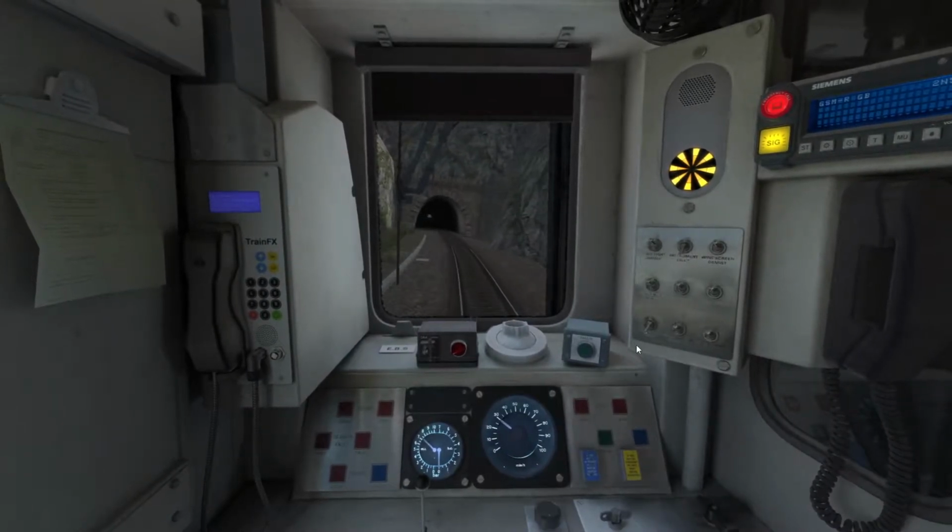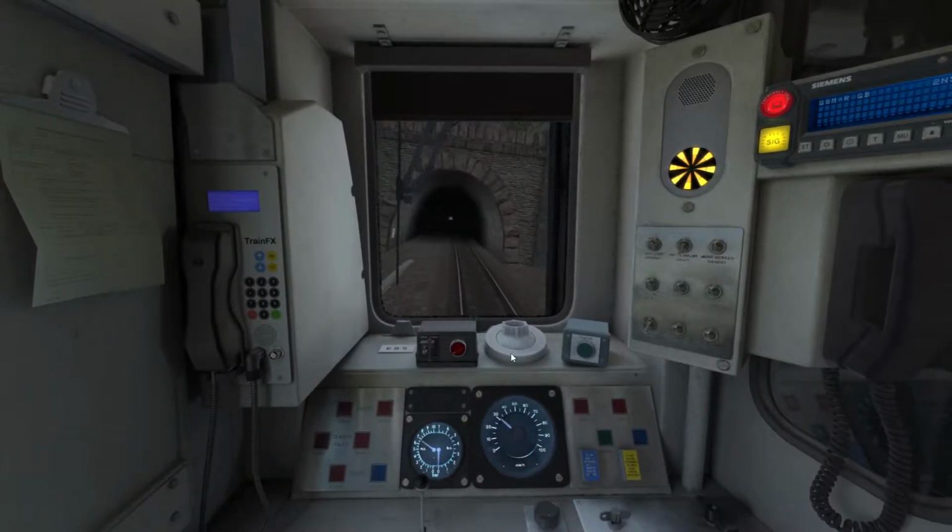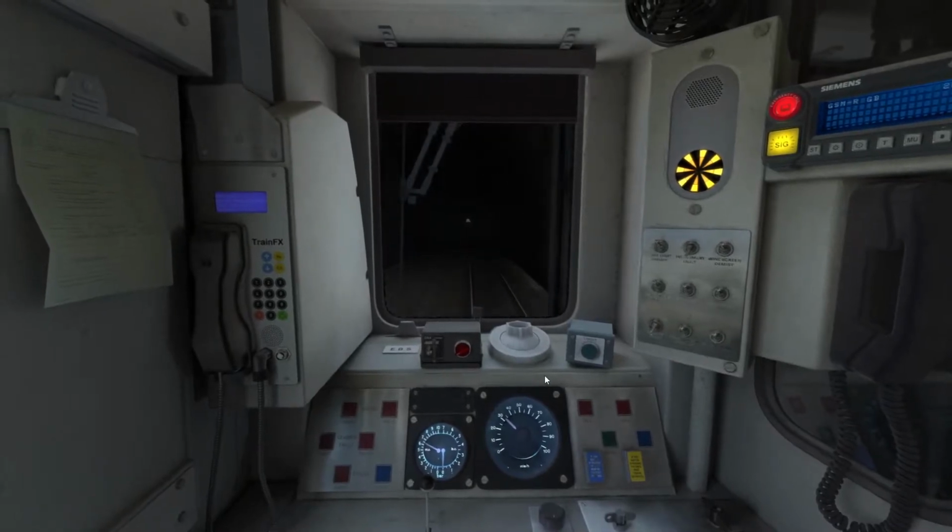So the station's about half a mile after this tunnel, I believe. So what I'm going to do is go halfway down the tunnel and then put the brake on. So yeah, hopefully you guys are having a good day. Mine's been pretty good. You can see the station there now. So what I'm going to do is I'm going to go step one brake. Just ease that speed off. I'm going to aim to enter the platform at no faster than about 20.